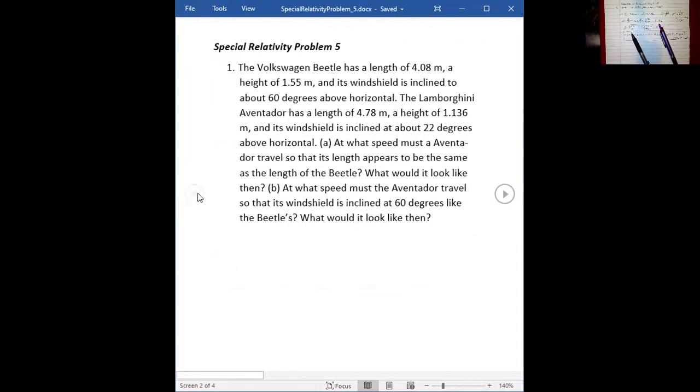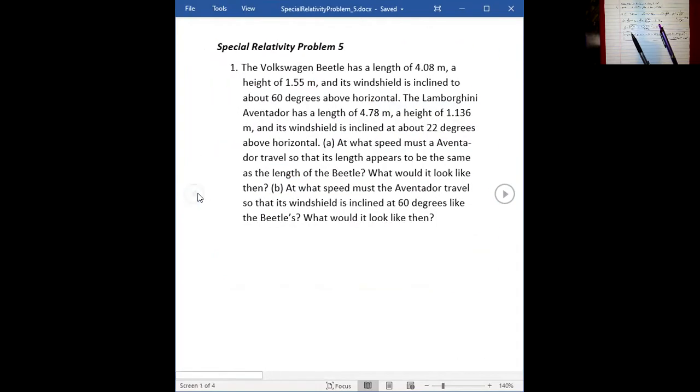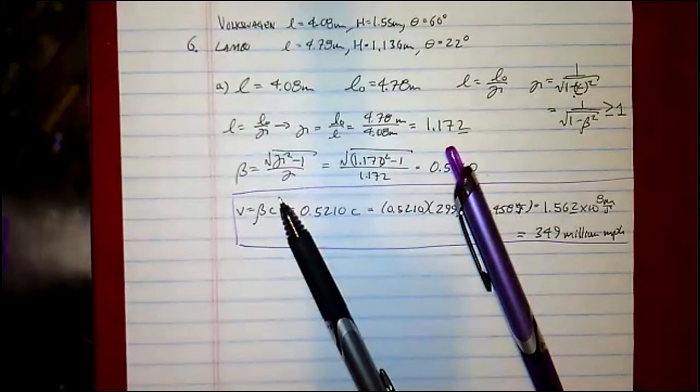So now I finished part A. Now let's do part B. And part B was, at what speed must the Aventador travel so that its windshield is inclined at 60 degrees like the Beetle's, and then what would it look like? So I'm going to stop share again. Now I'm going to go back to my document cam.